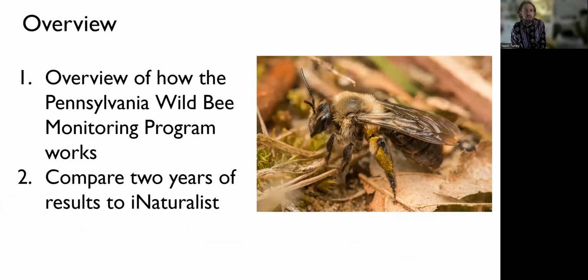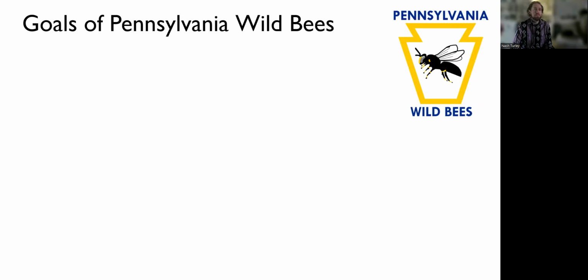So the two main things I want to do are to give an overview of how the Pennsylvania Wild Bee program works, and then take 2 years of the data that we've collected with our collections and compare that to observational data collected on iNaturalist from the same period of time to see the pros and cons of these two different inventory and monitoring approaches.